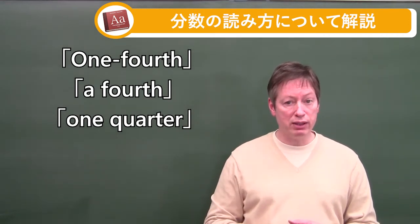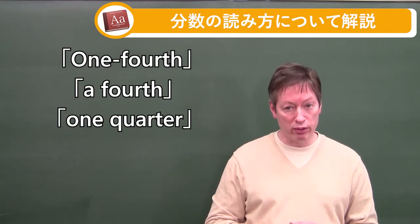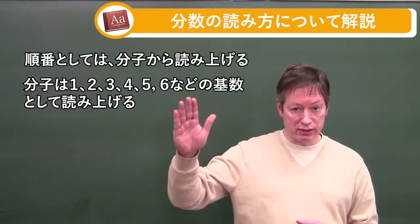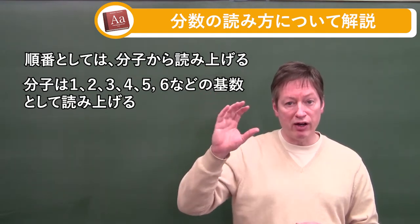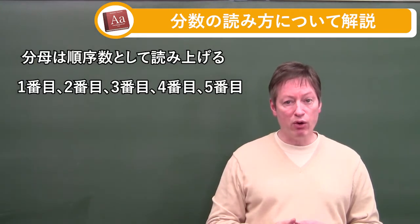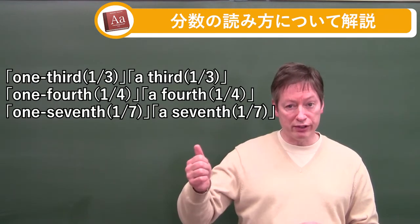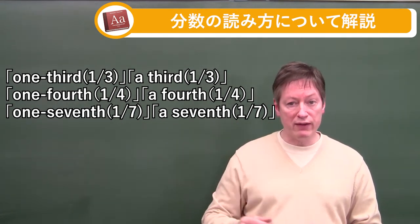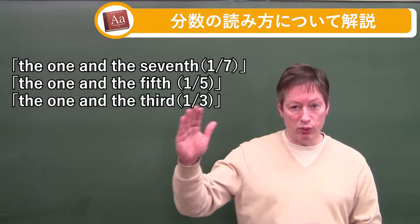Continuing on here, 1/4. But 1/4 can also be a fourth, and it also can be a quarter. So 1/4, a fourth, a quarter. They're all fine there. Again, the higher number is spoken first. The number above is given as a cardinal number, like 1, 2, 3, 4, 5, 6. And the bottom number is given as an ordinal number: first, second, third, fourth, fifth. So in that case, 1/3, a third; 1/4, a fourth. Likewise, 1/7, a seventh, okay? Now we notice that we have the 1 and the 7th, and the 1 and the 5th, and the 1 and the 3rd.